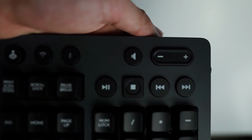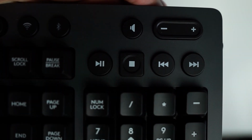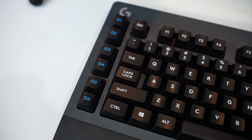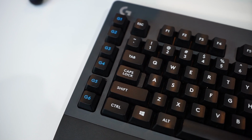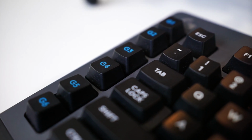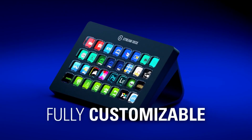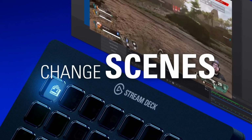In terms of size, this is a 100% full-size keyboard. It does have some additional buttons in the top right for music and audio control, and 6 programmable G switches for customized hotkeys, which can be used for keyboard shortcuts if you use Photoshop, an editing program, or if you happen to stream, you could have your own pocket stream deck right on your keyboard.